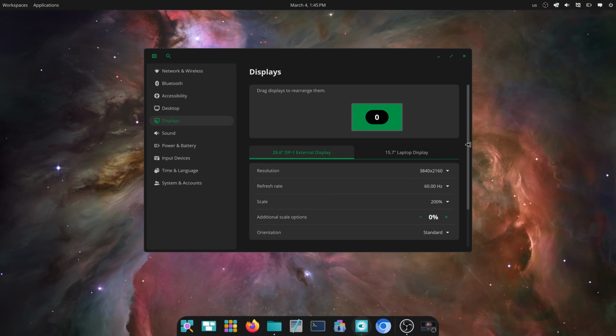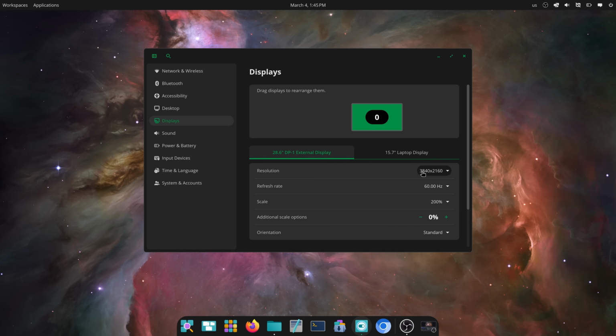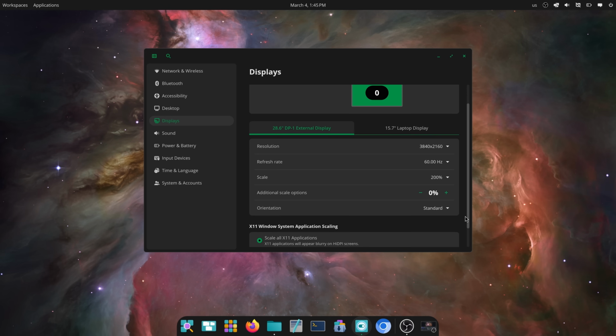Under displays, you can see that I have an external display. That's actually the one that I'm recording on. My laptop display is off because I only record from one display at a time. So I'm recording from a 4K display. You can see scaling options here.